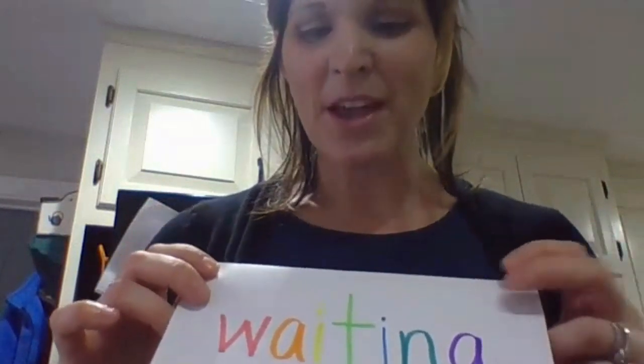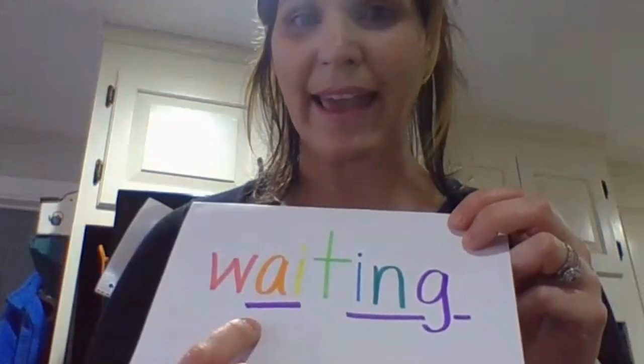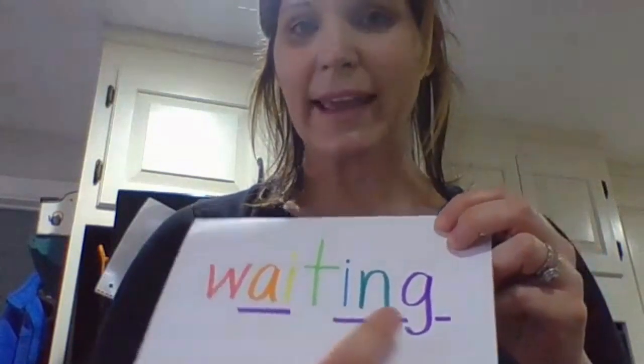Isn't that cool? So, you ready to read this one with me? W-A-T. And then we have our glued sound, that ing sound. Now let's put it together. Waiting. So I took it out of my book and I wrote it in rainbow order. It's called rainbow writing, and it's a good way to practice new tricky words.